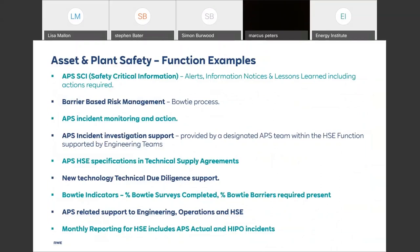Examples of what comes out of that are what we call safety critical information. When we have asset events, we will produce lessons learned, alerts, and information notices. When we get them from the OEMs, we will also look into them and work with the OEM to make sure that we have the right information that we can share with the industry. We have a bow tie process that produces barrier-based risk management, and we use that in a variety of ways. We also have clear APS incident monitoring and investigation teams. We make sure that we have asset and plant safety specifications in our technical supply agreements. They're in the turbine supply agreements we have with the OEMs, and in with the switchgear manufacturers. We make sure that we talk to the grid people when we're building substations and having grid code discussions.